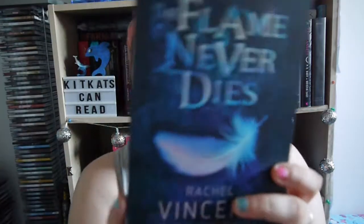This next book is a sequel to a book that I got last month, and this one is The Flame Never Dies by Rachel Vincent. Now I haven't read the first book, but I needed a third book to sort of make up the package, and so I selected this one. So here's to hoping that I do actually like this series. So now I have books number 1 and 2 in this series. If you have read any of these books in the series, please do let me know down below in the comments what you thought about it, because I haven't had anybody talk about it, so it will be really interesting to know.